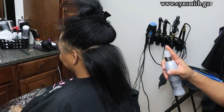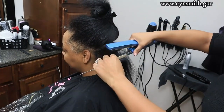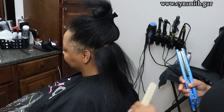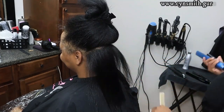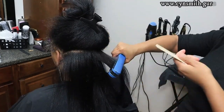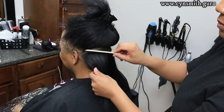All I use thus far is leave-in conditioner. Obviously shampoo and conditioner, but leave-in conditioner, and then I am using a heat protectant from Kimber that you're going to be able to see as we move along. It's right there, the little silver bottle. Been using Kimber my whole career.